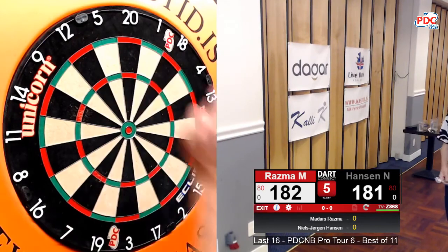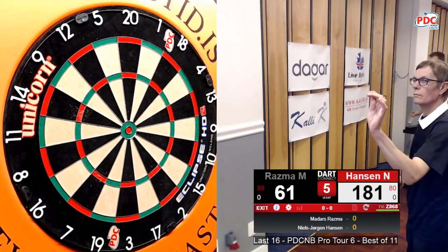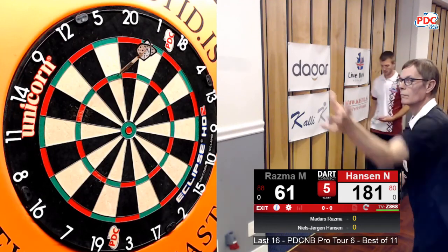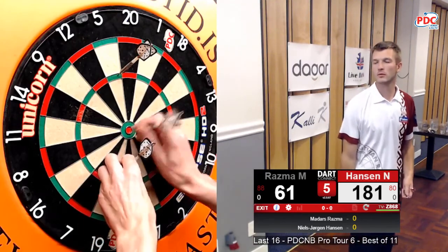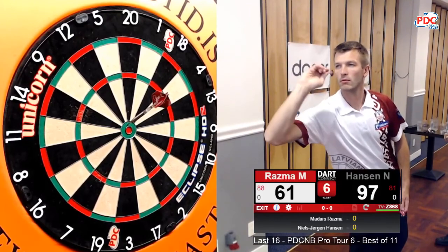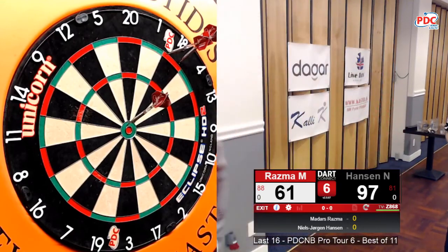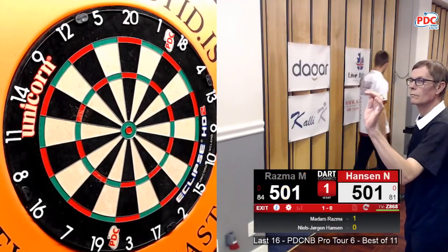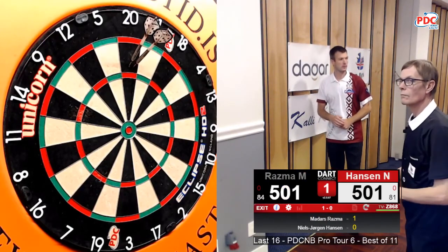And if he betters what Razma hits here, well, you never know. 121. Lovely use of the bullseye there. That puts him down well within range. May well see him use the bullseye again. So, possible out of ball. That's the one, double 18, which is his absolute favourite. And that's a really good guide. And you couldn't see him missing that dart at double. He hasn't done, and in some spectacular fashion. Madars Razma takes the early lead. Hold of throw, 84 the average.